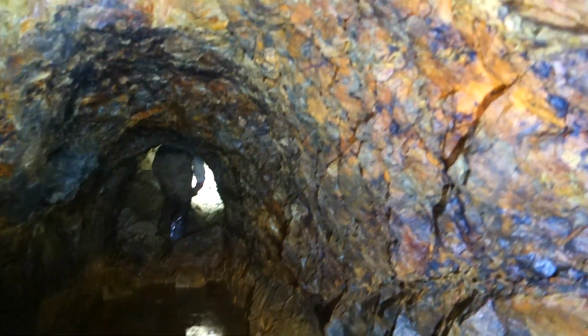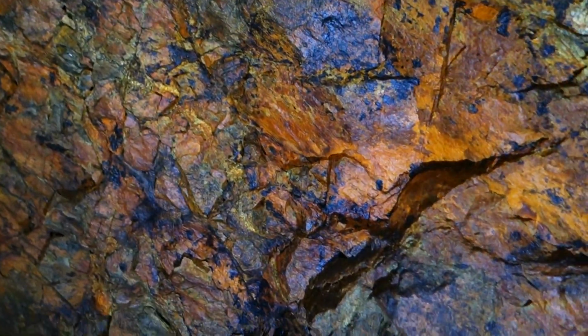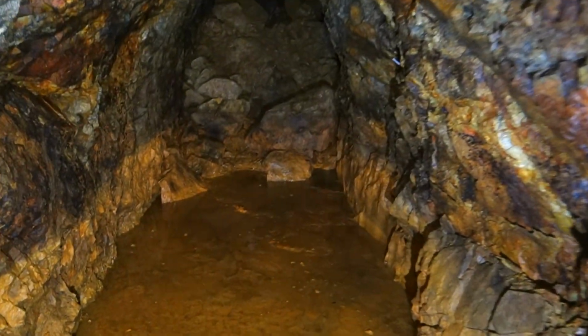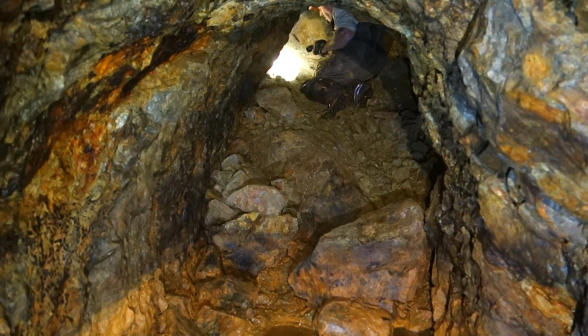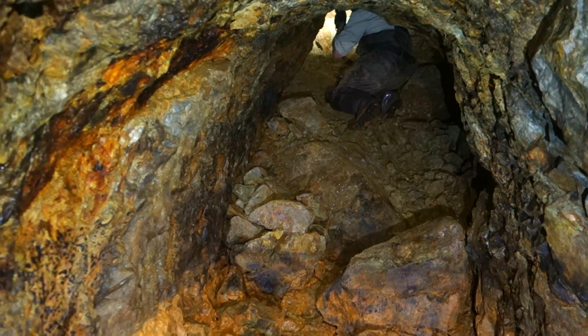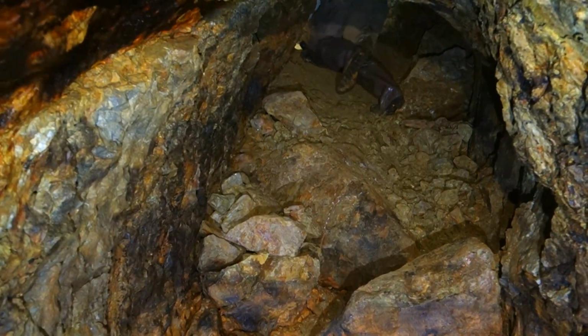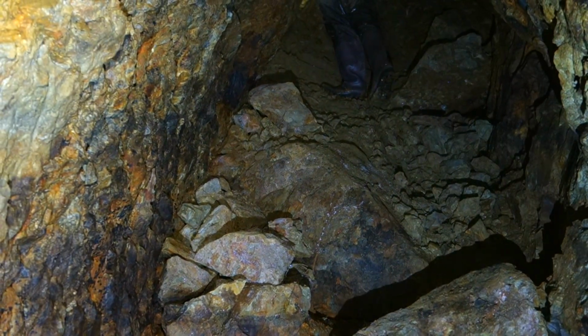This is obviously slow going. There's a look at the mineralization in here. I think we hit placer. Really? I mean, that makes sense. I was just saying, I have only seen some placer mines. Oh yeah. If you guys didn't hear, he said he thinks that we've hit placer. There's some quartz right there, some lode quartz.